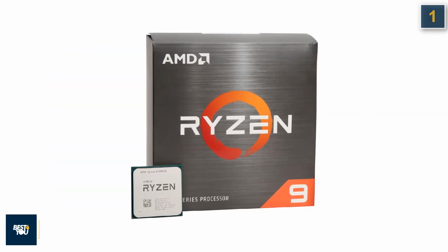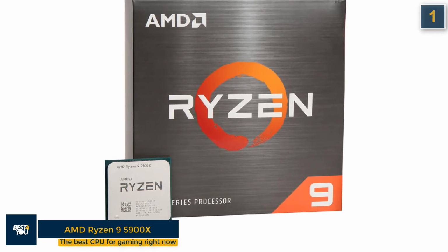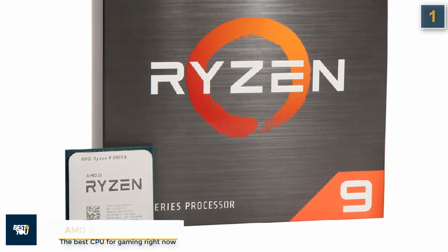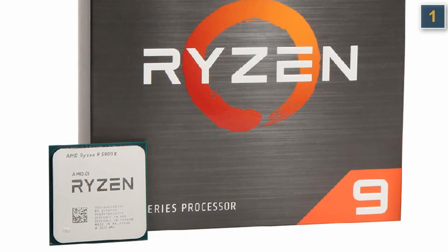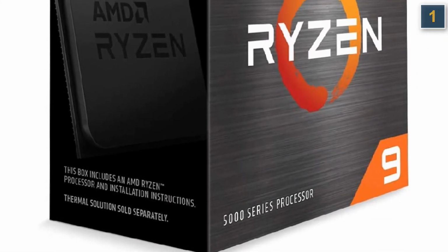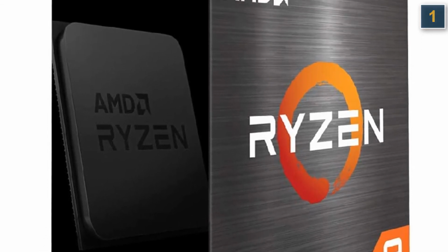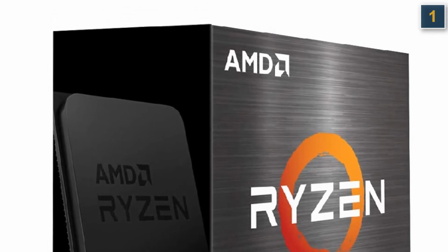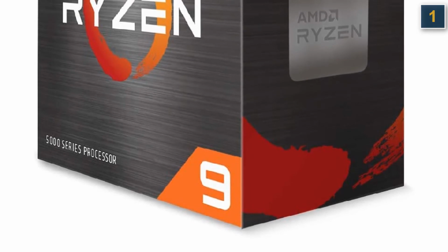The first CPU in our list is the AMD Ryzen 9 5900X, the best CPU for gaming right now. AMD's Zen architecture has improved with each generation, but the fact that AMD managed to knock out a 19% IPC improvement with Zen 3 is nothing short of staggering. The key takeaway for us as gamers is that this improvement means that AMD can now stand toe-to-toe with Intel when it comes to gaming. Honestly, there's so little between these two now that anyone claiming otherwise is delusional.